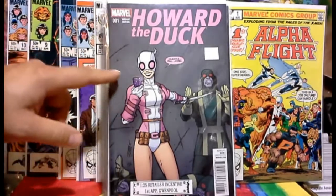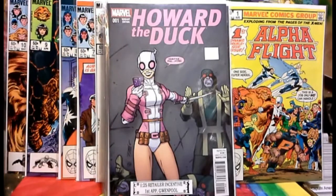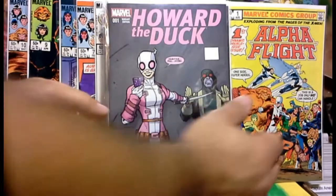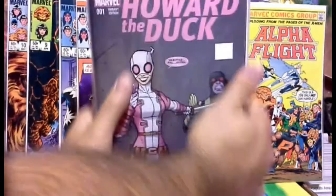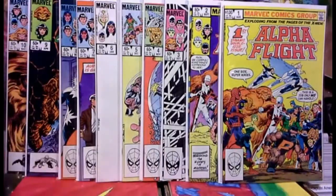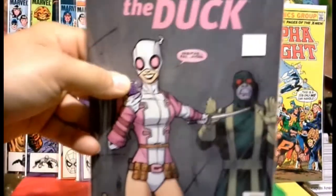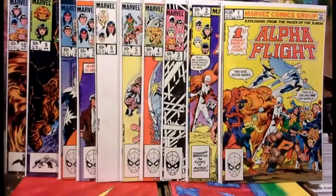I also picked up the regular issue, which I don't have down here. I've got it upstairs because I picked that one up too so I could actually read it. So keep that one in good shape. So that was the books for last week. I don't know. She looks pretty cool. We'll see. Wasn't much of a story in there, but hopefully it'll get better.